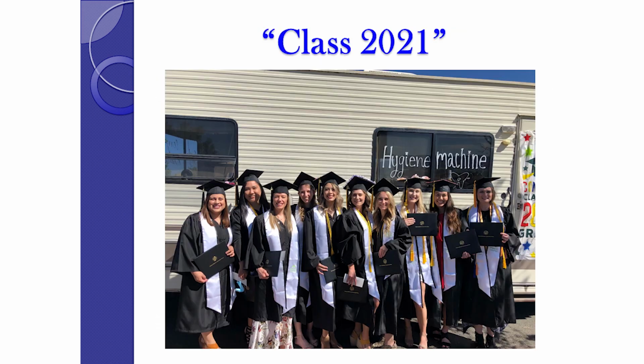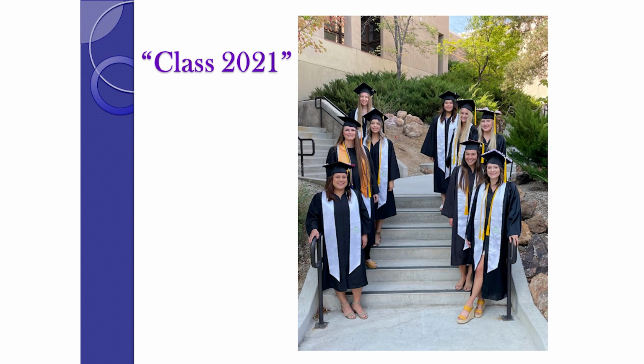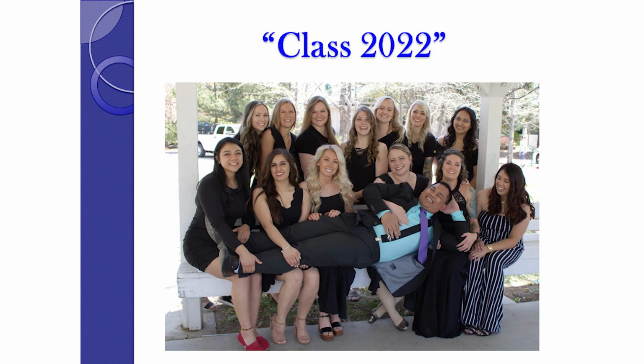So that's the class of 2021. This was when we could not have regular graduation, so we did the drive-by. That's the motorhome that they drove through graduation with. And then this was our last class last year. We had one guy, wasn't he the lucky guy in there with all the gals? He looks pretty happy, doesn't he?